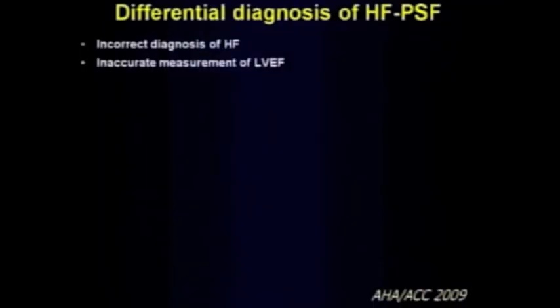And what the American Heart Association really insists is that we should make an effort not to have some other reason to explain that heart failure, such as a clearly identified structural heart disease like valvular disease, pericardial disease, or a systemic illness which causes it. So the American Heart Association and American College of Cardiology say that we often incorrectly diagnose the patient with heart failure.